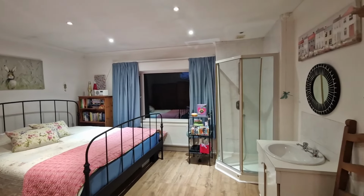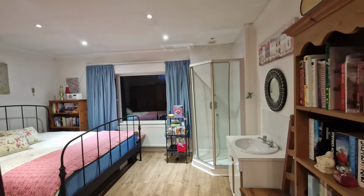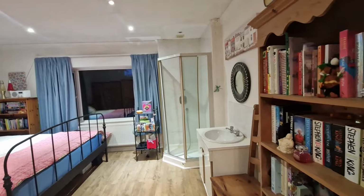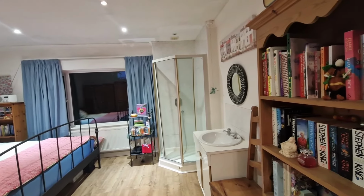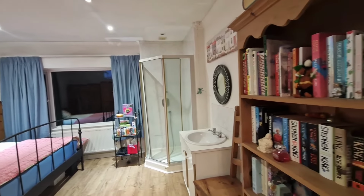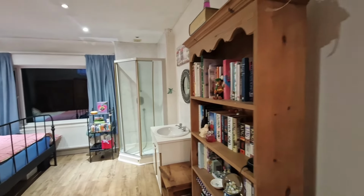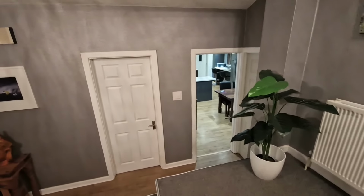Obviously it's that time of the day where it's gone a bit dark now. And we have got a shower and a sink built in here, but the shower has seen better days. So you might want to change that, take it out altogether, or you might want to make some sort of ensuite out of it, because believe me, there is space there, which is great. So just panning back round, I love this kind of open plan feel that we've got in this property.